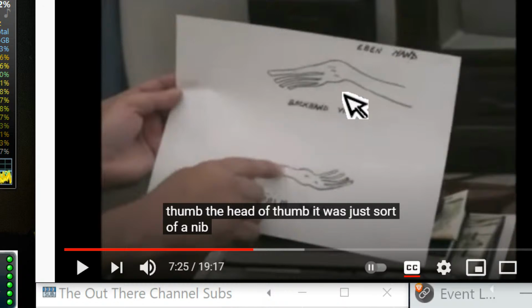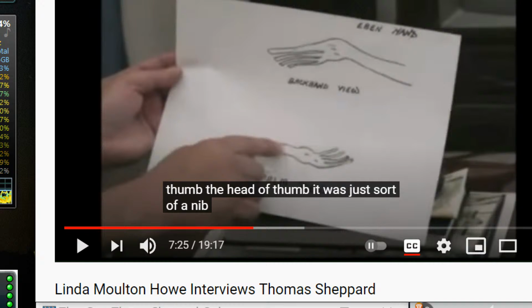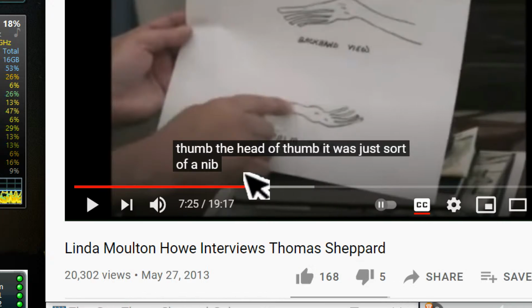Well, if he's been out once, he may have had the hard word put on him. Like, to shut up and go away. Or they'll hurt their family or whatever. The Men in Black thing, you know. How many fingers has he got there? Looks like 4. And no thumb. But then he's talked about thumb, and the head of thumb was sort of a nub. Alright, okay.